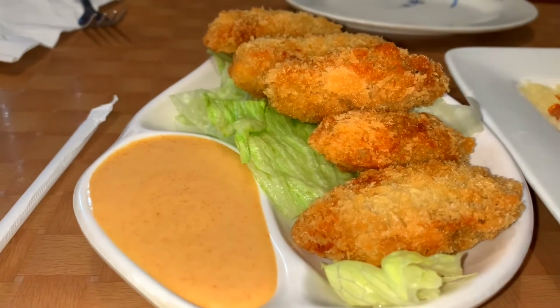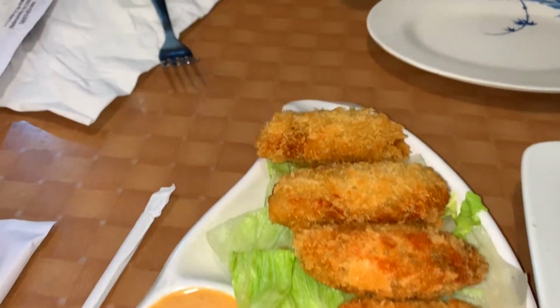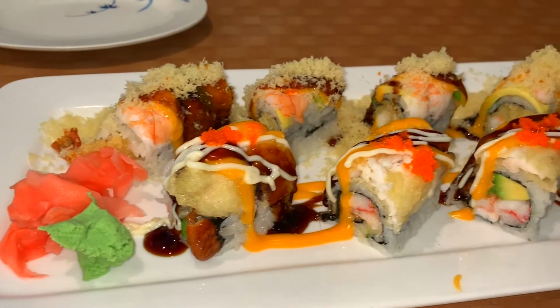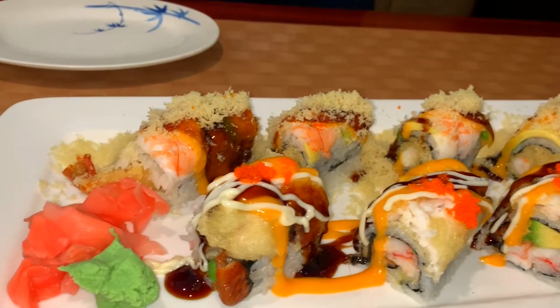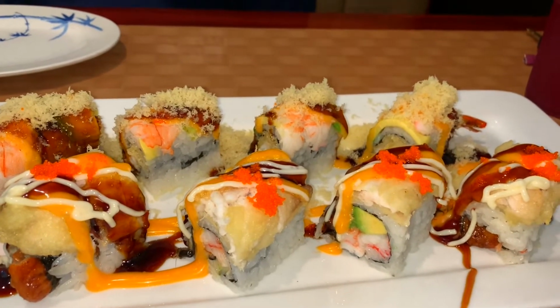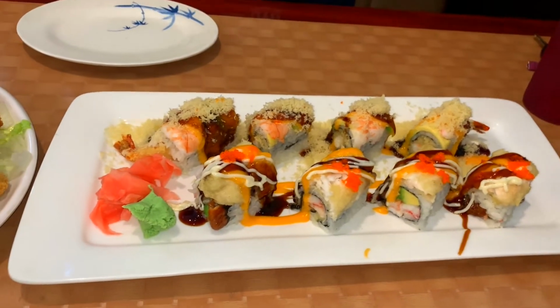Okay, what are these now? These are fried oysters. Fried oysters, huh? Looking delicious. And what are the rolls we got? I forgot. I got one with eel in it. This is the one with eel in it. I can see the meat. Right. And yours was the Hana? It was a Hana roll and a crunchy shrimp type roll, with eel in it. Oh, yes. Nice presentation.